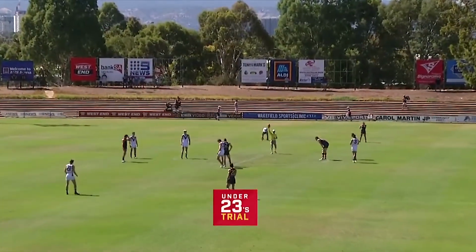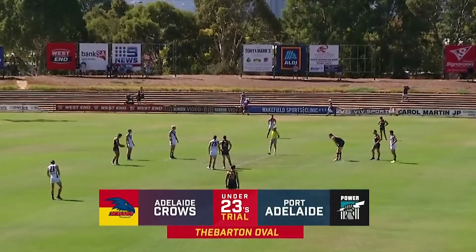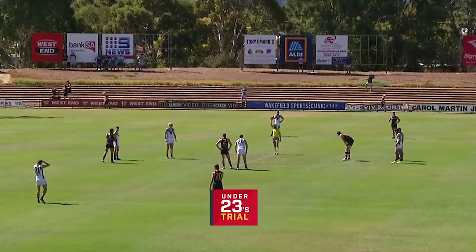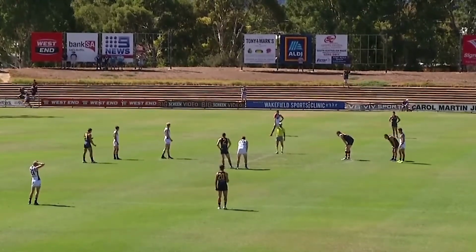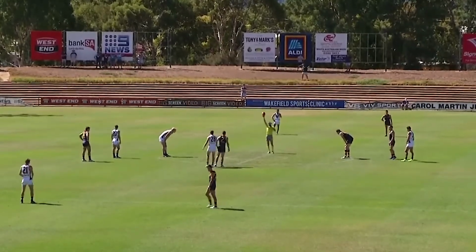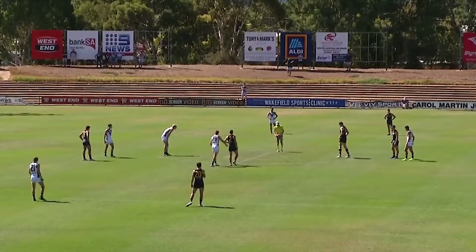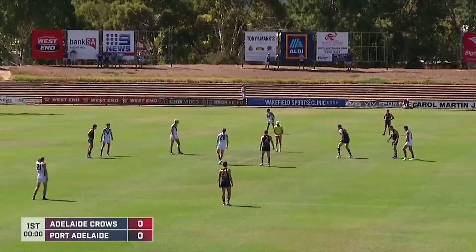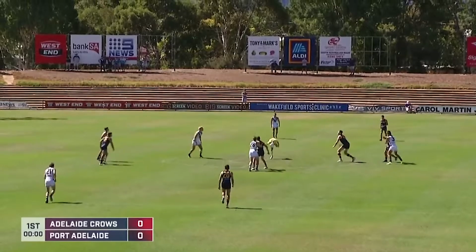And Source, good to see Big Riley O'Brien, 2 AFL games. He's a competitor, isn't he? Yeah, he is, absolutely. He's taken his game to another level, and hopefully he can translate it into real footy now. Well, we are all set to go for this under-23 trials match between the Crows and the Power. Nice crowd here at Theberton, I'd say 500 or 600 at least, on a beautiful summer's day, very, very warm.